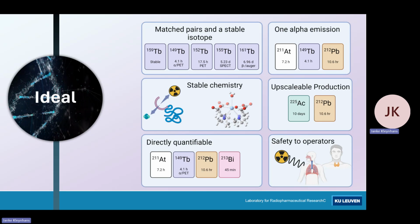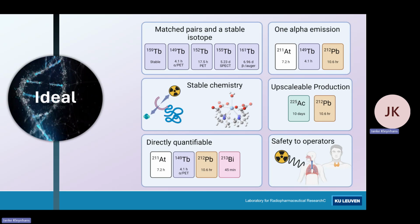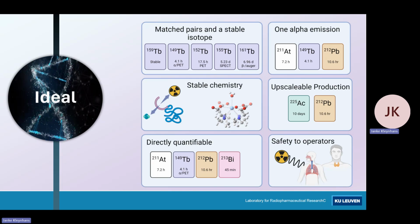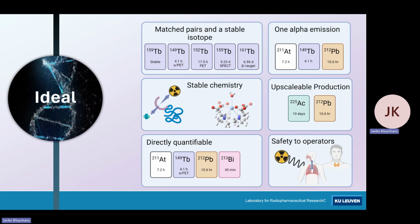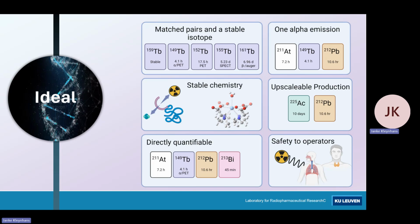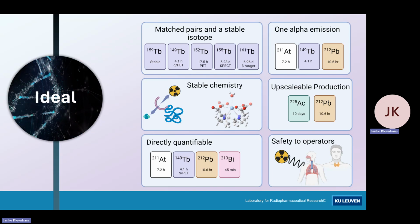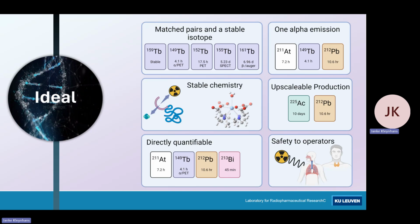So when I want to discuss alpha emitters, I first started to think: what is the ideal? What would be the ideal alpha emitter for targeted alpha therapy if we could have everything we want, which is of course not the case. And I thought of some factors here, but if you have some other things you think we should also consider, please type in the comments. Actually, for the whole presentation, please just type away in the comments, or if you have questions, go ahead. It's quite a fun interactive topic.